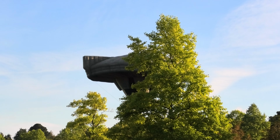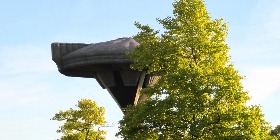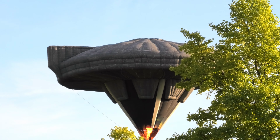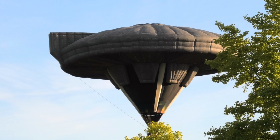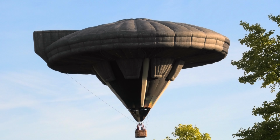Well, sadly, it looks like our orange balloon is not going to be flying this evening because it looks like they're deflating it. It's quite possible that the pilot has found there might be a technical problem with the balloon, and obviously in terms of safety. Ah, we have another special shape going.